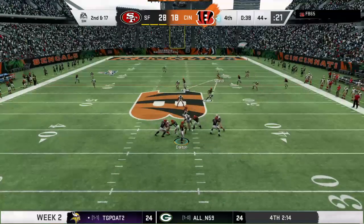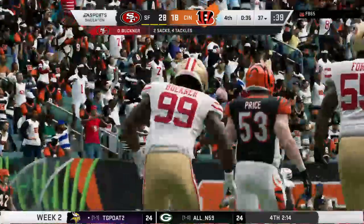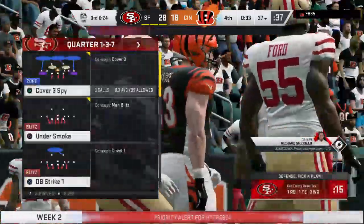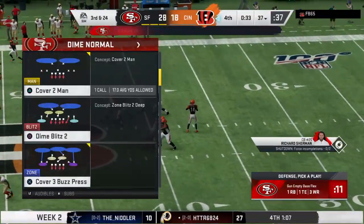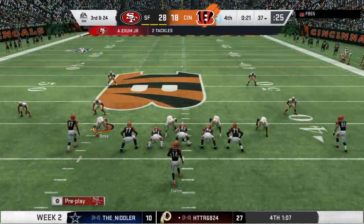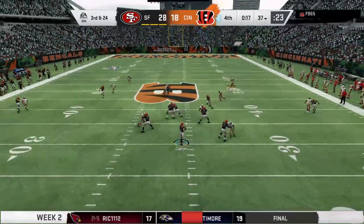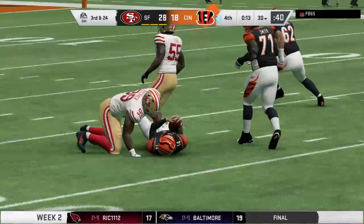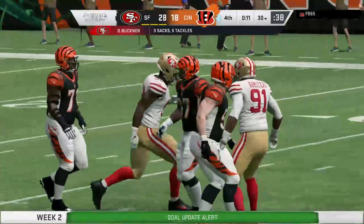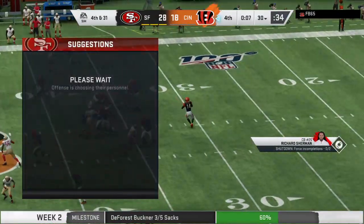After the sack on first down, Dalton, and the pressure gets to him again. DeForest Buckner in there to drop him as that clock continues to run. Brandon, I think you understand the type of afternoon this offensive line is having. It is a long one for them. Long for them trying to block those guys. And he's going to go down again. DeForest Buckner getting him once again, his third sack of the afternoon.